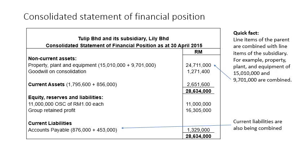Whereas for the equity side of the group, we can see that we need to record the ordinary share capital of the holding company, that is Tulip Berhad, 11 million. Okay, and then we need to put here the group retained profit of 16,305,000. And lastly, under the current liabilities, we need to add the account payable of the holding company 876,000 and the account payable of the subsidiary 453,000. So altogether it is 1,329,000.